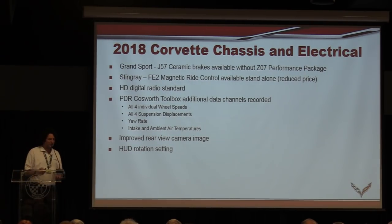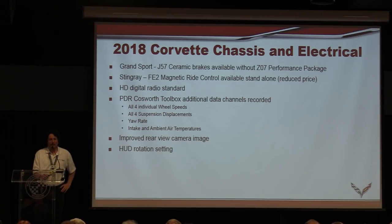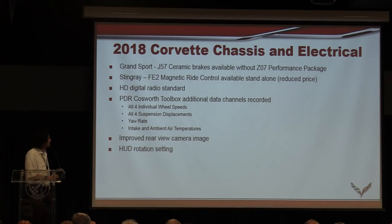So 2018, of course, we're going to go into the special edition, but we've got a lot of little improvements that we've done. One of the things a lot of people have asked for: on the Grand Sport, to be able to get the ceramic brake package without having to go to the full Z07 package. So that's available for 18.